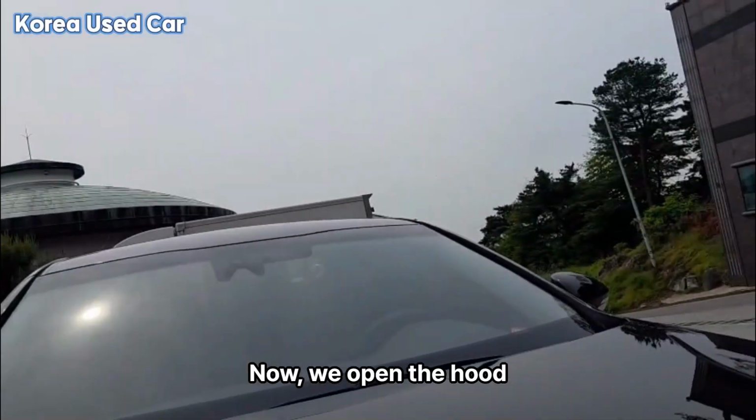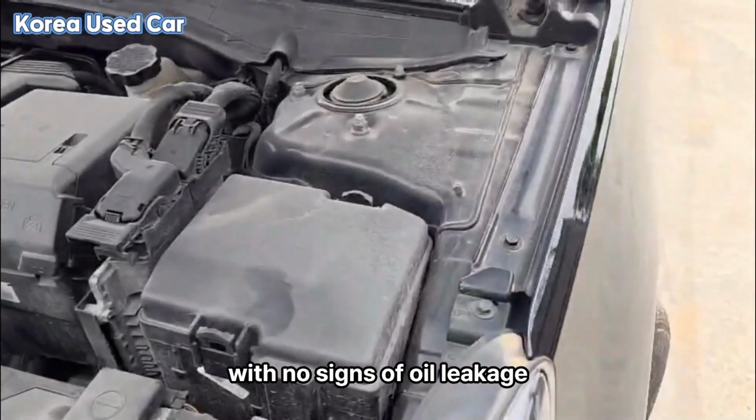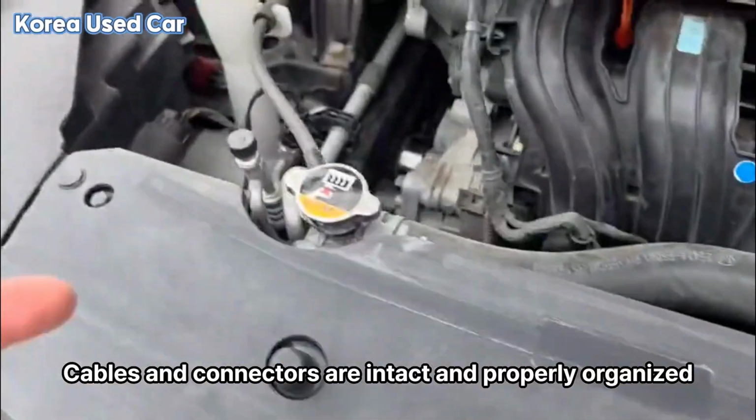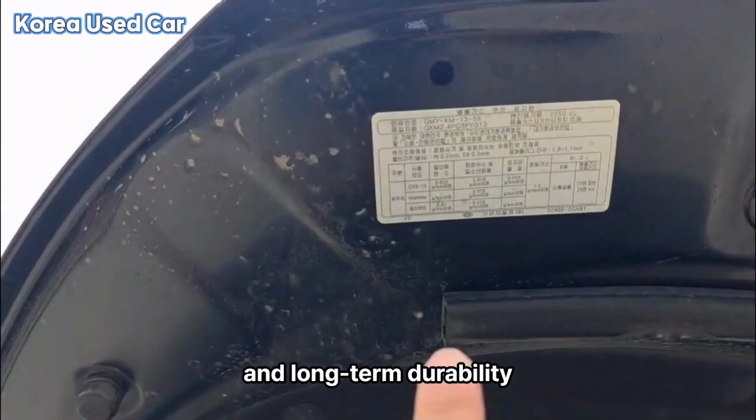Now, we open the hood to inspect the engine compartment. The engine bay is clean, with no signs of oil leakage. Cables and connectors are intact and properly organized. This engine has been tested for both high-speed stability and long-term durability.